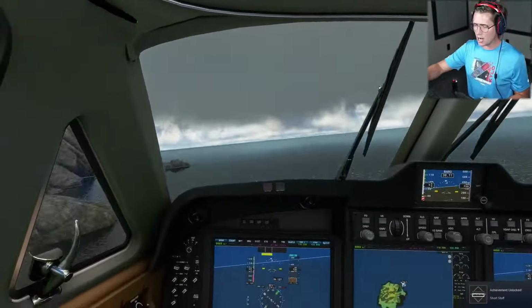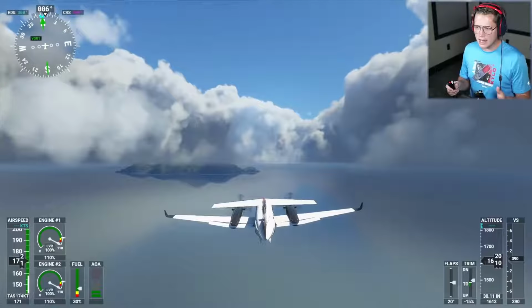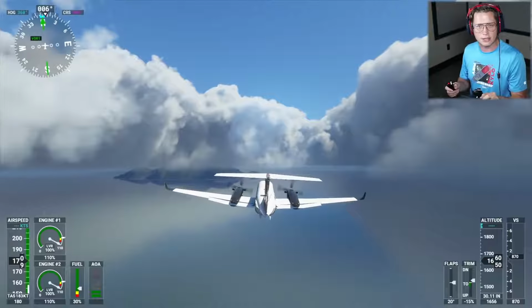Power back on, go, pull up, landing gear up, flaps up. Okay, so not the worst start in the world. I'm thinking let's try to land it from outside the plane first.